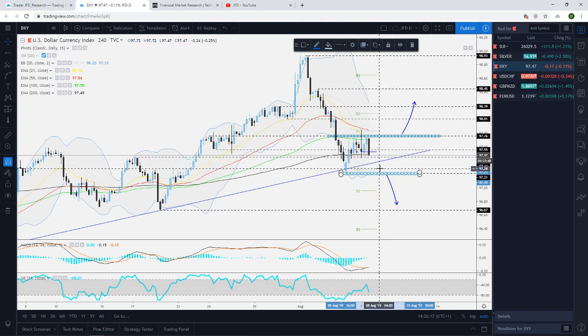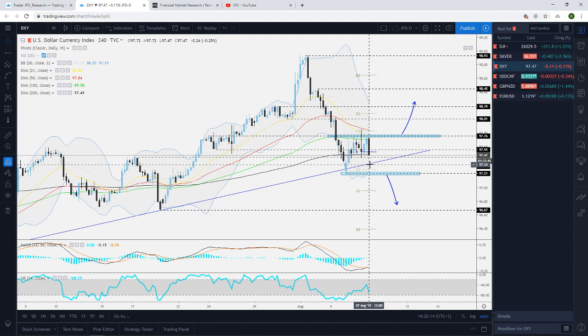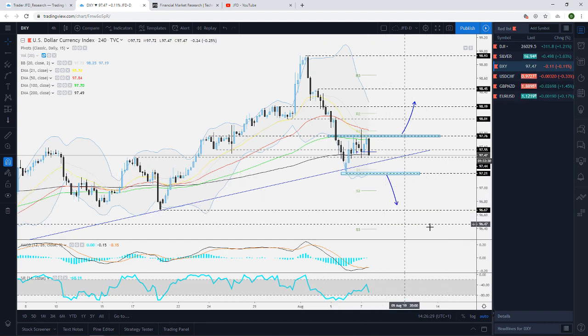Like I said, for the downside, we will be waiting here for a break of this upside support line, but ideally we'd like to see a drop below the 97.21 before considering further declines, because this way the index would confirm a forthcoming lower low, and we could then aim for this 96.67. So keep your eyes on that.